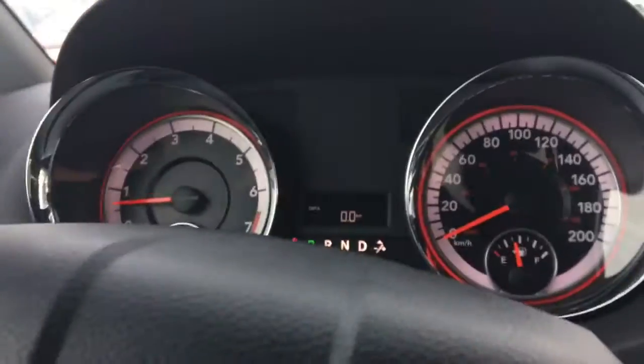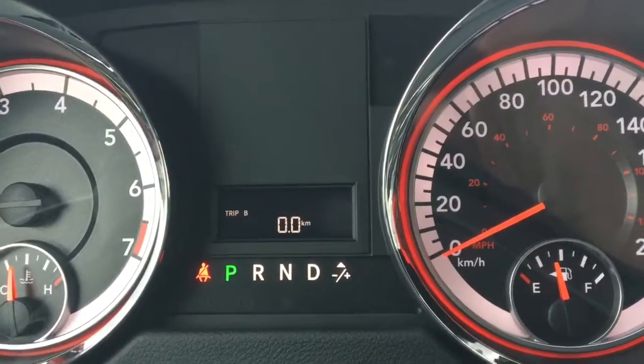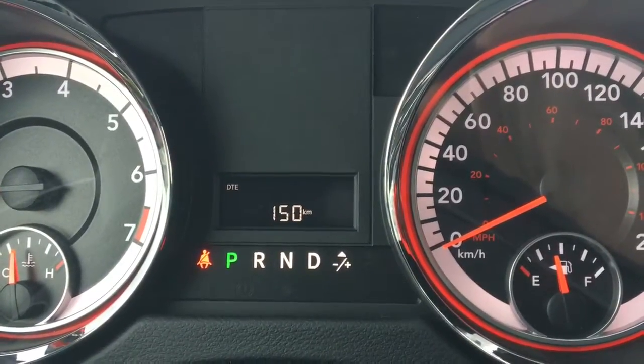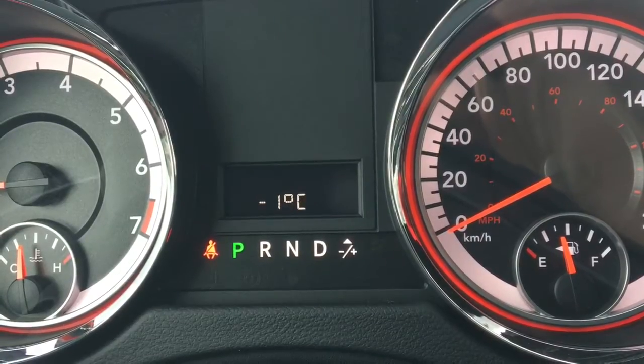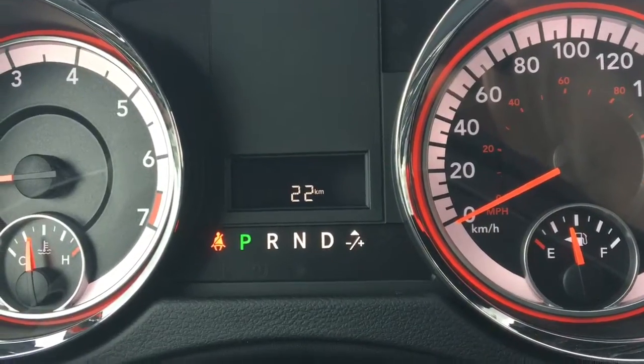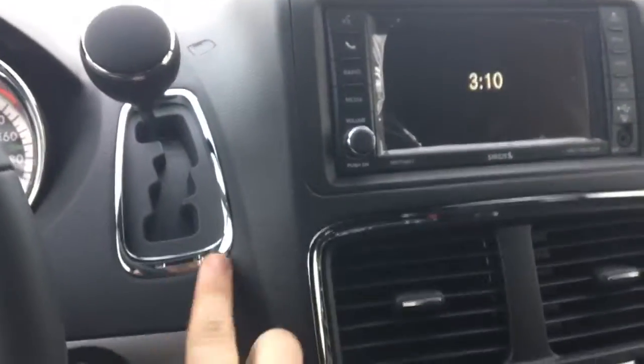You have your Trip A calculator. Hold the reset button, you can reset it. You have your Trip B calculator, which you can also reset. You have your distance still empty, digital speedometer, liters per 100 kilometers, your fuel economy, outside thermometer, and back to your odometer. And if you open any door on this Grand Caravan, it will let you know that door is open. You have a backup camera that appears when the Grand Caravan is reversed on your touchscreen Uconnect system.